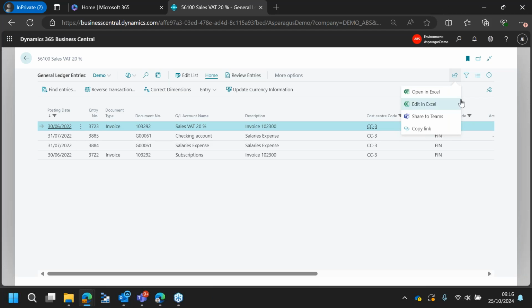Similarly, with the copy link, you could just copy the link, which would be the URL here at the top. You can open Outlook and send an email to a colleague. Once again, granted that they have a Business Central license and they have permissions to view the page, they will be able to click on the link and it will take them through to the page for them to action whatever you've asked them to action.